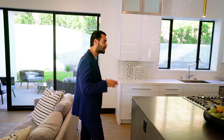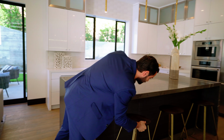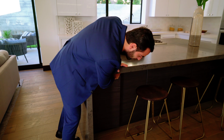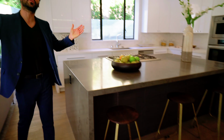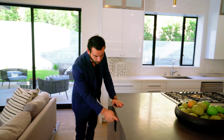First thing I want to do, guys, is to talk about this island because it's a statement piece. First thing I want to mention is it has cabinetry on both sides. So if you actually move these bar stools, you can see that they have cabinets here. This is always a great use. Not only does putting cabinets like this allow you to put a big island like this, but it also gives you more storage. Second thing is this beautiful marble that they use with this waterfall edge.